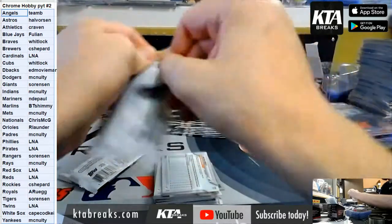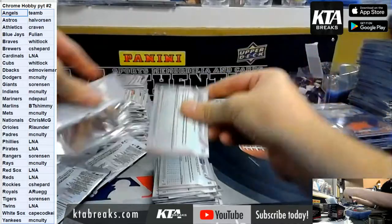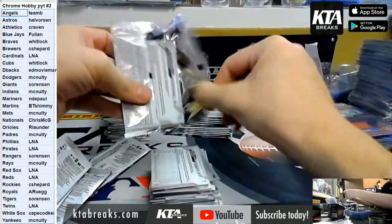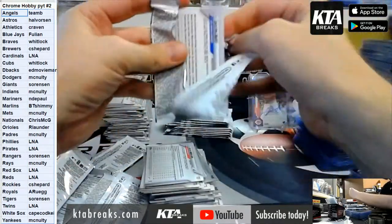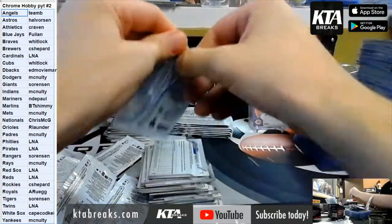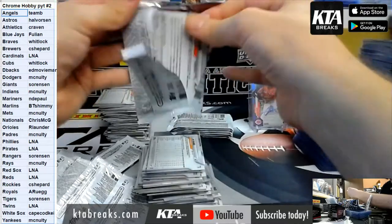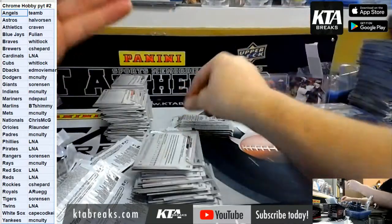SP Authentic this year is terrible to open. They're like the hardest packs ever to open. No, Optic is easy. But Upper Deck packs this year have been rough. SPA would tear down the middle like that, but they're thick.